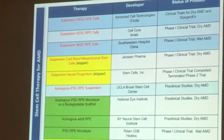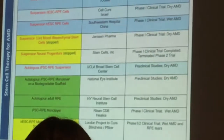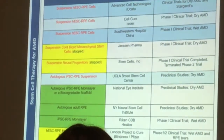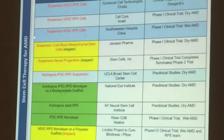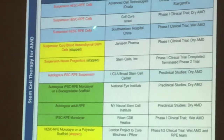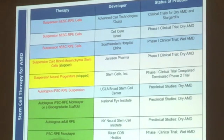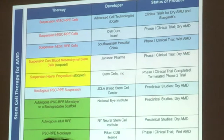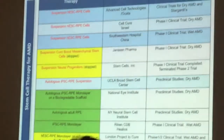So now, let's go to the stem cell therapies for macular degeneration. Now that you have a little bit of a primer on what stem cells are and what to look out for, and what we need to accomplish. So here you see that obviously the easier thing is to use these suspensions, which I've highlighted in yellow, in red here. And you can see the most advanced is Okada. They've published in Lancet. They have done multiple clinical trials in macular degeneration, also Stargardt's disease. I'll talk a little bit more about this in my presentation.